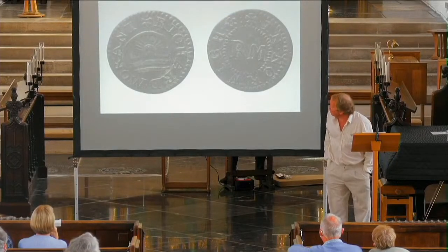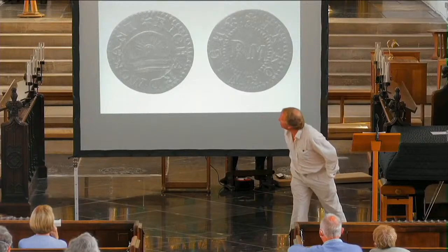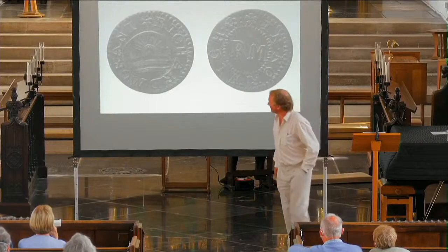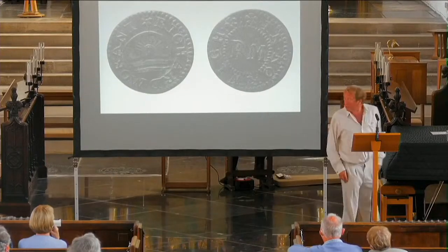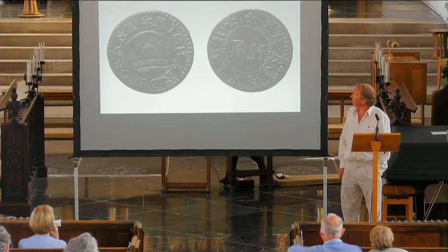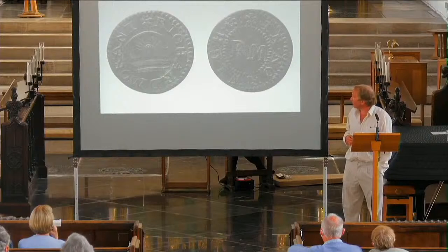Finally, Richard Morant. He's a worsted weaver, we know that. Doesn't put his wife's initial on, although he is married. Sadly, Morant's family all died of a plague in 1666 and were buried here.